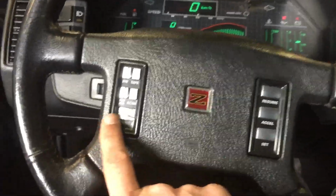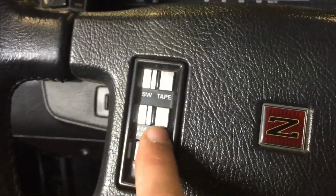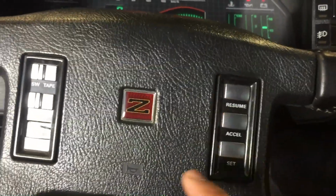Yeah, steering wheel controls. It's got a dial here for volume. Tape deck that used to be in here. Cruise control on the right hand side. Horn.